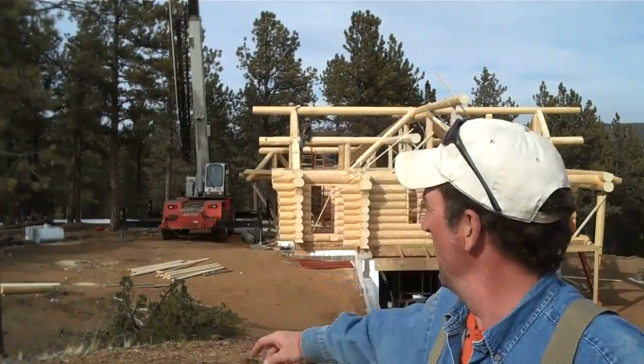Well, we finally found the log we're looking for. It's right over there. That's the last one. We're gonna get that up there and brace this thing off for the night.